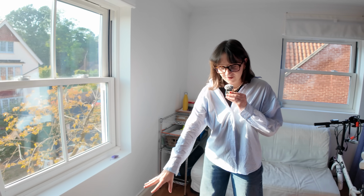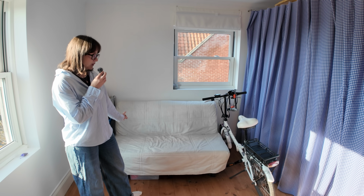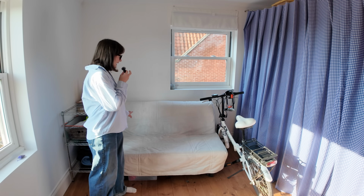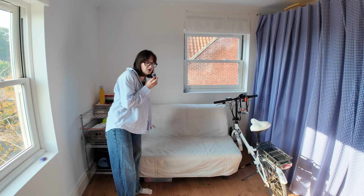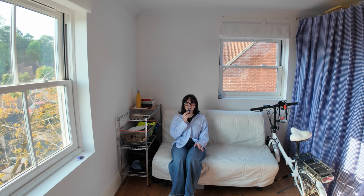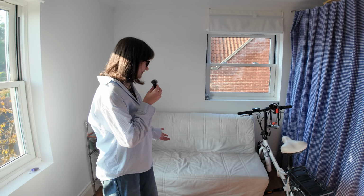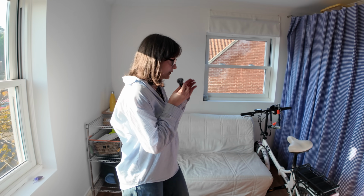All of this is a bit of a mess. As I said, we are going to move, so this is just random boxes. This we're gonna take as it is. This sofa bed we got secondhand, but it's originally from IKEA and it's actually really, really nice. I don't love futons and stuff. I think they always look kind of ugly and they take up a lot of space. But this is quite nice. This is quite comfy to sit on. And it pulls out into a, well, not a double, but a small double, which is very handy.